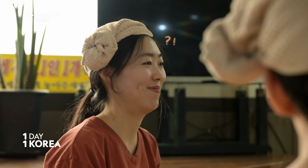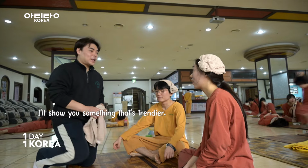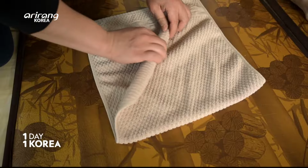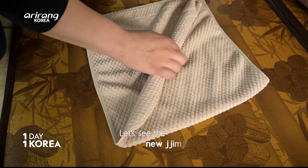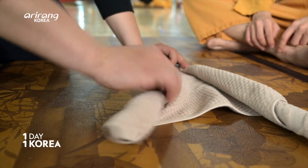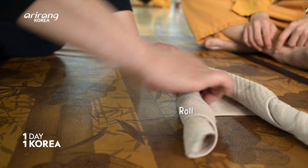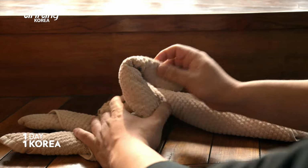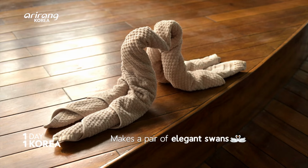But at that moment, let's see what the new trend is. Roll up both sides of the towel like this and shape it well to get an elegant swan.